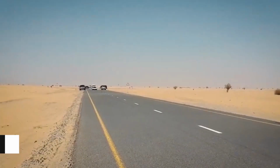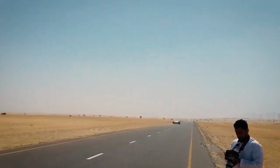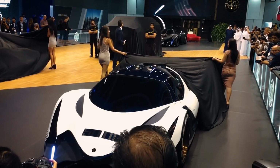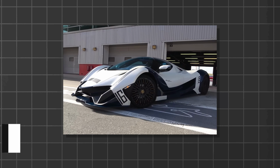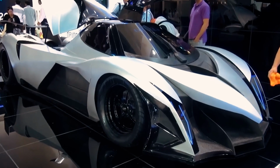Number 6. The Devel 16. The Devel is exactly what it sounds like, a devil. The Devel is a hypercar that was unveiled at the 2013 Dubai Motor Show. It's a supercar that's out of this world when it comes to performance stats. The Devel has a 12.3-litre V16 engine that can produce an absolutely insane 5,000 horsepower. The power output of the Devel is 5 times more than that of a Bugatti Veyron.